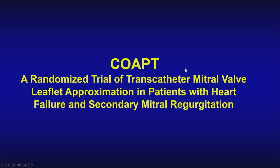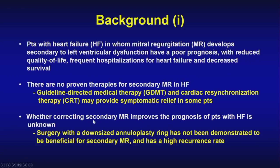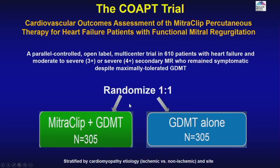This is the most important trial that was presented last year during a TCT, a randomized trial, whether standard of care versus clip would work for patients with secondary MR. So that was the background, where we know for patients with dilated LV and MR who have heart failure that surgery is not the treatment. But more important is guideline directed medical therapy or CRT had to be done on these patients, and despite that, if they had symptoms, they were the one randomized.